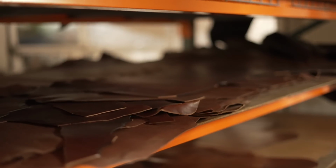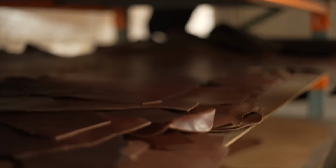It's haunted for sure. But this is the veg tan leather we make the wallets out of, 3 to 4 ounce. I love this leather, and that's what we make the Kilties out of too, because I said I wasn't going to plug the Kilties anymore, but it's not even a plug.